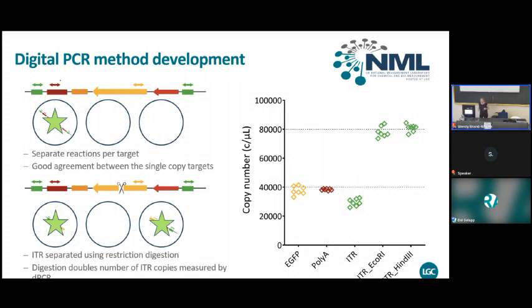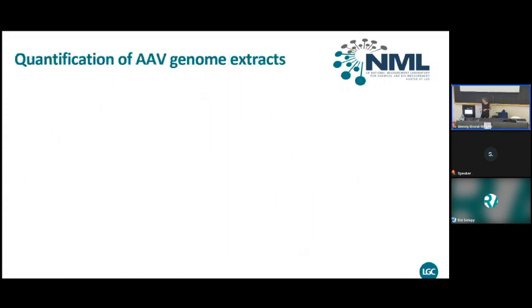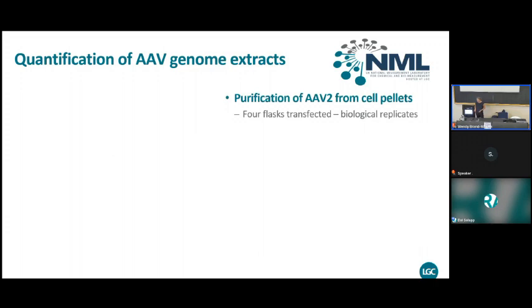So at this point, we thought, super, we've got something working in the plasmid, not hugely exciting, so let's go and actually have a look at some of our AAVs. So we started with some genome extracts. Remember, we don't really know what we've got here. We have made those AAV particles, then we've purified them and extracted out the single-stranded genomic DNA from them.